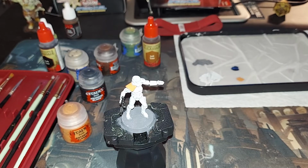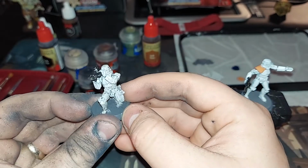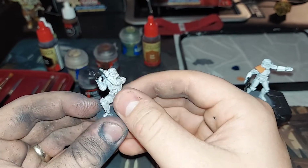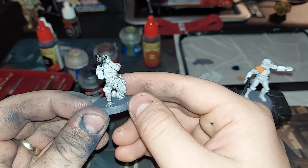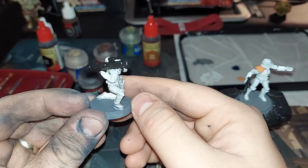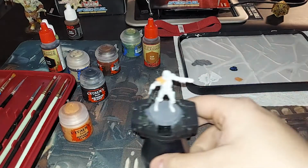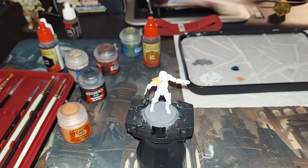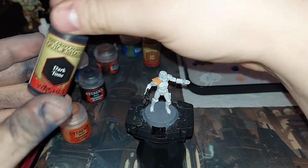I have an example of one that I finished the other night. This is after a dark tone. If you look at the helmet, I think that the helmet looks great. But you look at the rest and it looks like he just came out of the garbage chute, you know? So trying to get this right, I think the dark tone is the way to go, but we've got to apply it very, very carefully. So let's go ahead and use the Army Painter Quick Shade set, the dark tone.